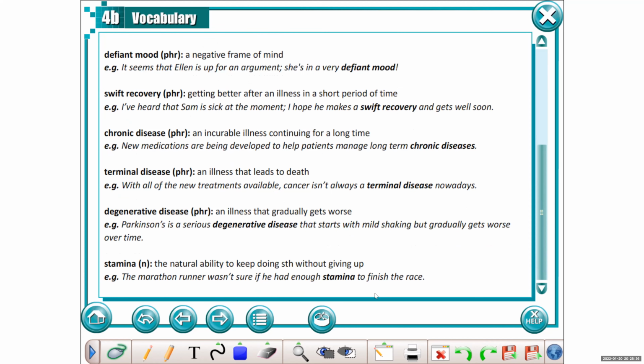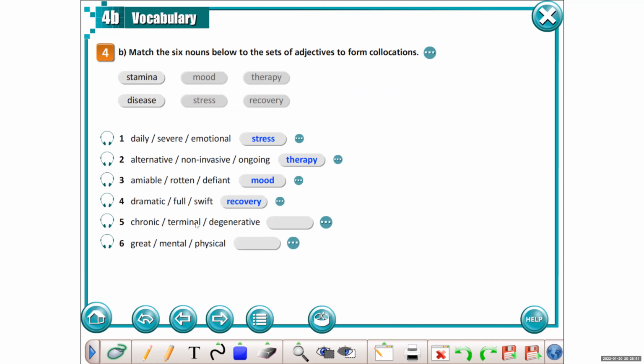И казахме стамина, това е издържливост. The marathon runner wasn't sure if he had enough stamina to finish the race. Сега да довършим тази задачка. Значи стана chronic terminal degenerative disease. And finally, mental physical stamina. Okay, ready.